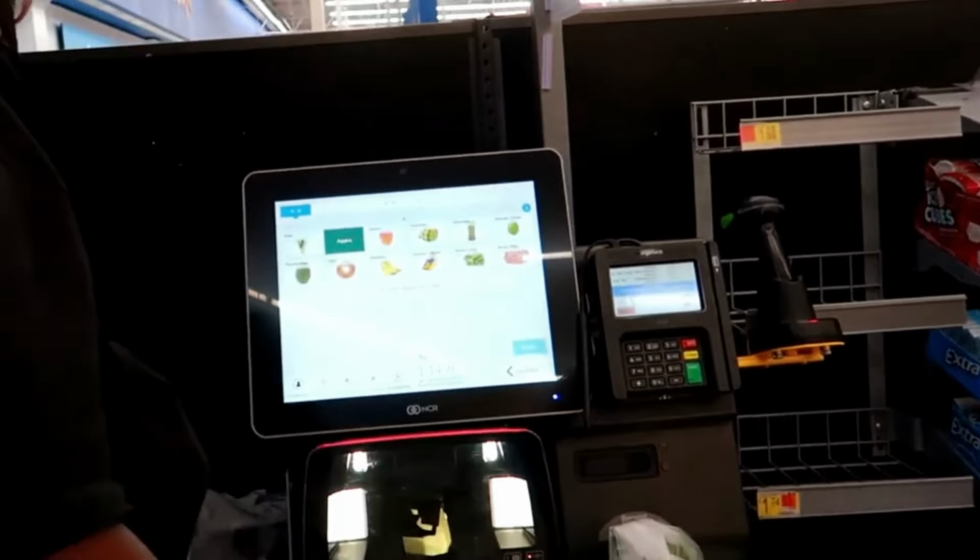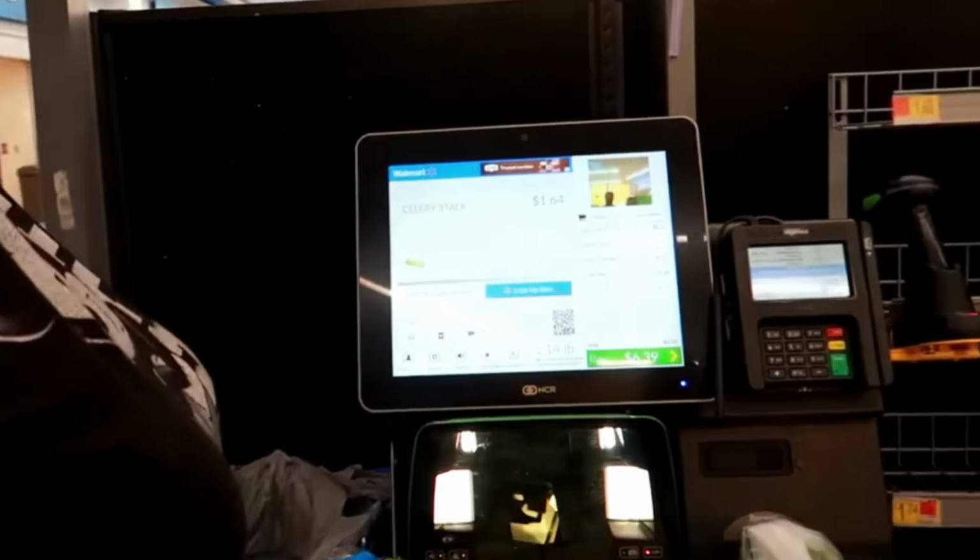checkout counter, insert cash or select payment type. Use PIN pad to complete transaction.